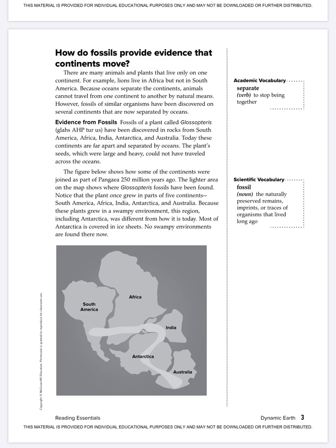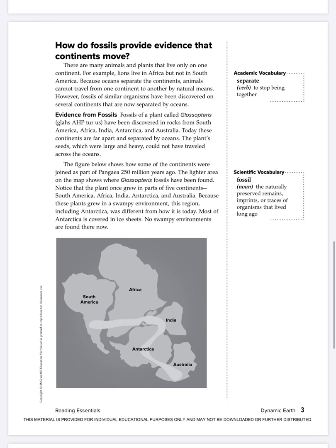The figure below shows how some of the continents were joined as part of Pangaea 250 million years ago. The lighter area on the map shows where Glossopteris fossils have been found. Notice that the plant grew in parts of 5 continents: South America, Africa, India, Antarctica, and Australia. Because these plants grew in swampy environments, this region, including Antarctica, was different from how it is today.